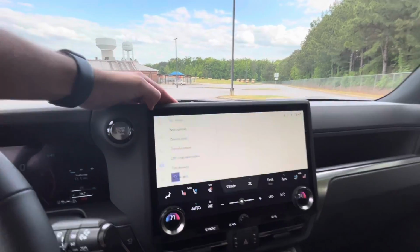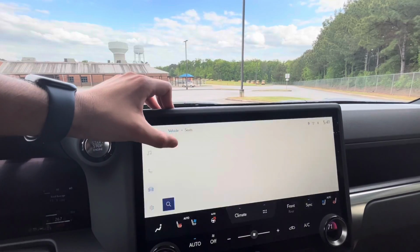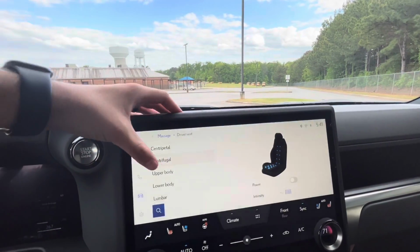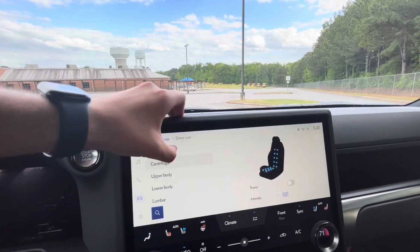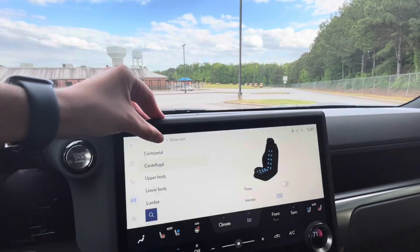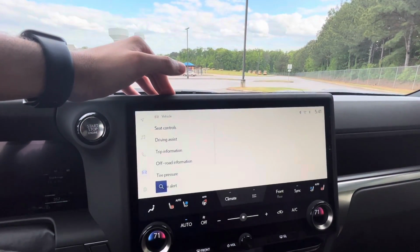Looking at the vehicle settings here, looking at the seat here, you can turn on your massage settings for both the driver and front passenger. So we've got all of the different features here that you'd want to turn on or off with just adjusting the power and intensity right here. And then you can control the illumination inside here, the thematic ambient illumination.